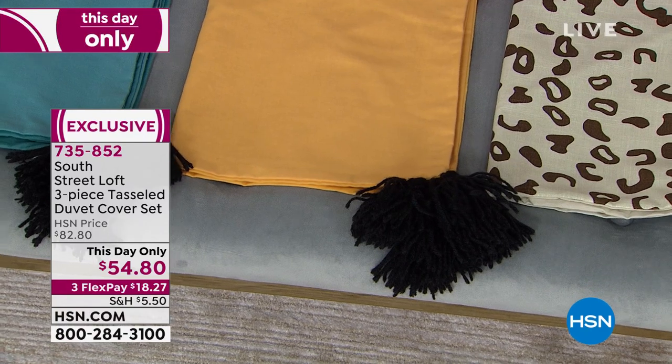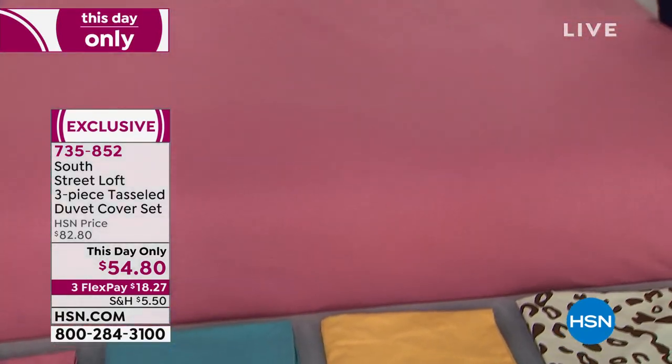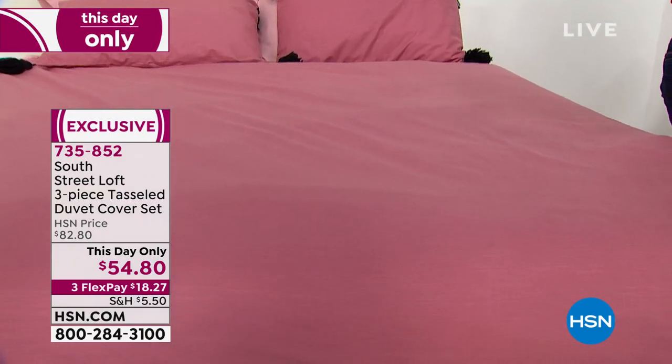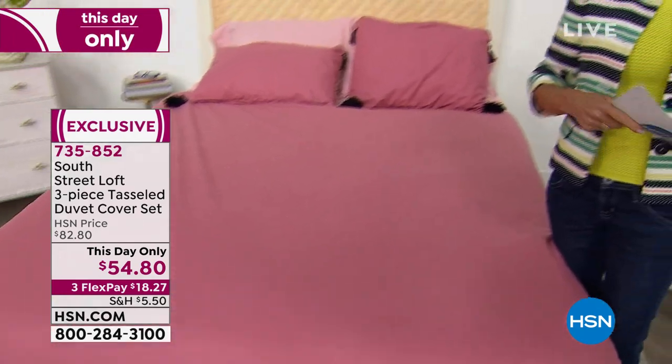And then you even have the fabric ties inside of the duvet, which I think is always important because it keeps everything all in one place. And today, we have it on a this day only. So we sold it for $82.80. We have it marked to $54.80 today. Miss Stephanie, and Stephanie Rance, of course, is with me.